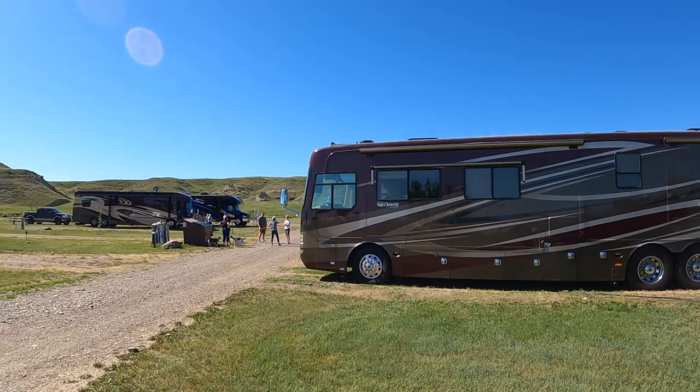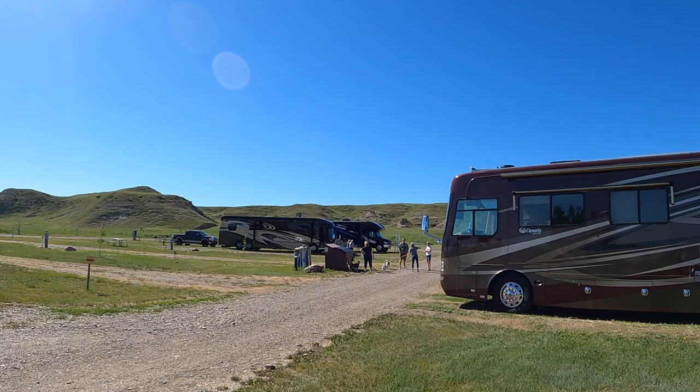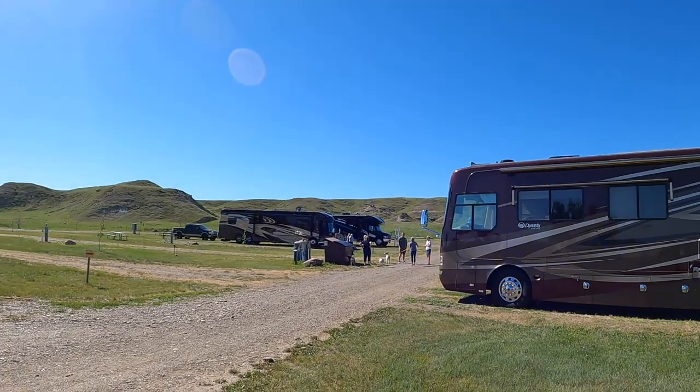We've got Disney parents over there washing his rig, so I guess it's allowed. I'm not going to wash it. I'd rather pay someone.